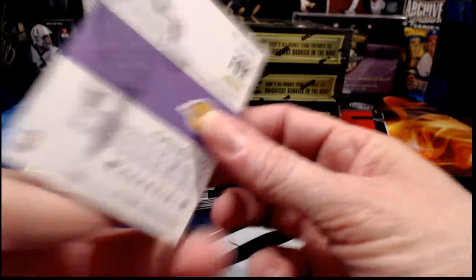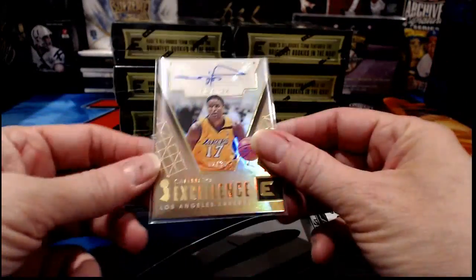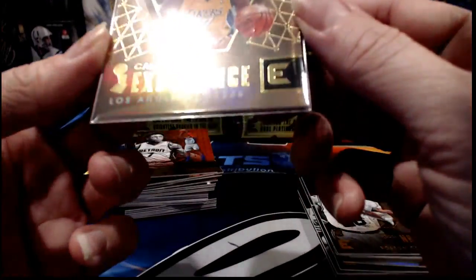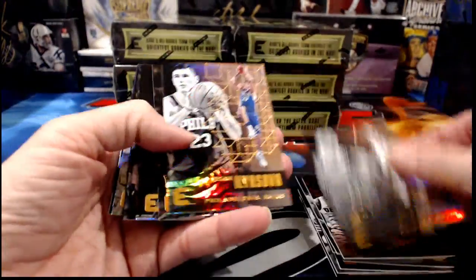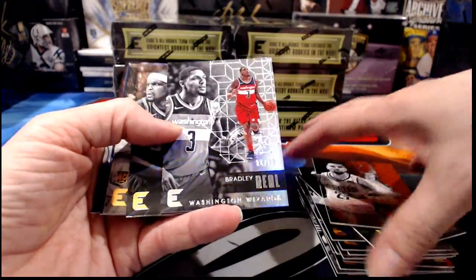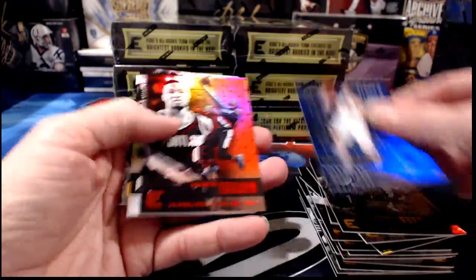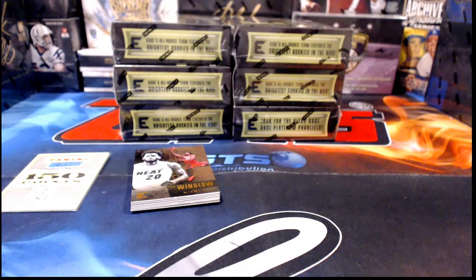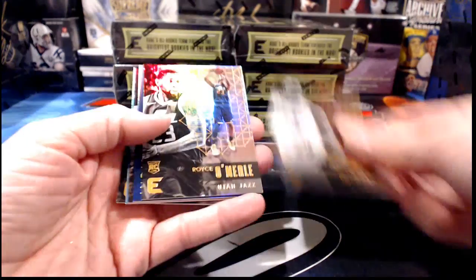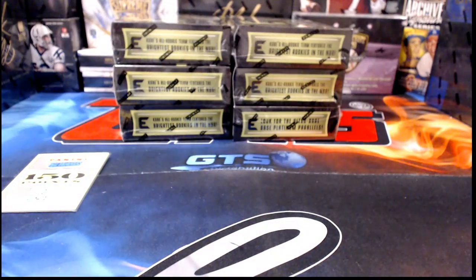Next up, Rick Fox. Cool little hit for the Lakers. Called to Excellence, and Rick Fox is numbered to 35. Sometimes they kind of hide those numbers in there. Bradley Beal, numbered to 99, Wizards. It's kind of there. These cards, of course, have a lot of pattern on them. Sometimes the numbering seems like it's kind of tucked away in the pattern, making it a little harder to see on some cards than others.